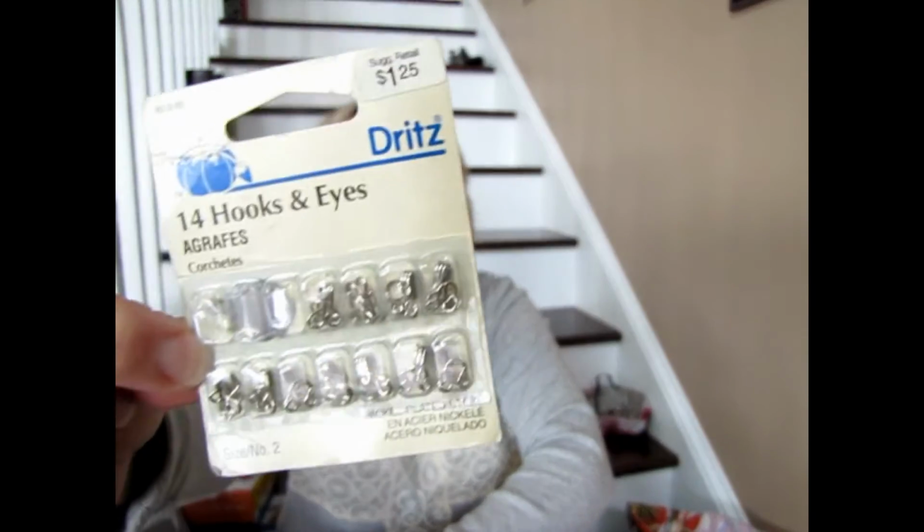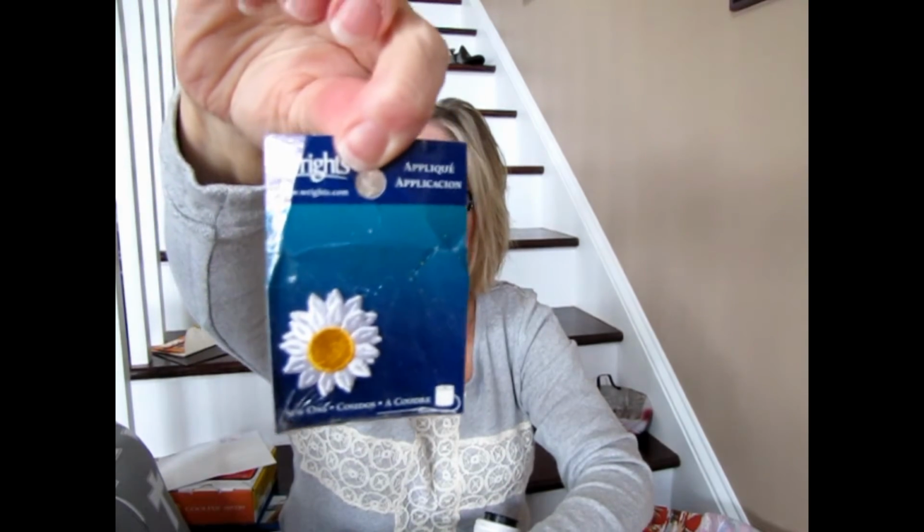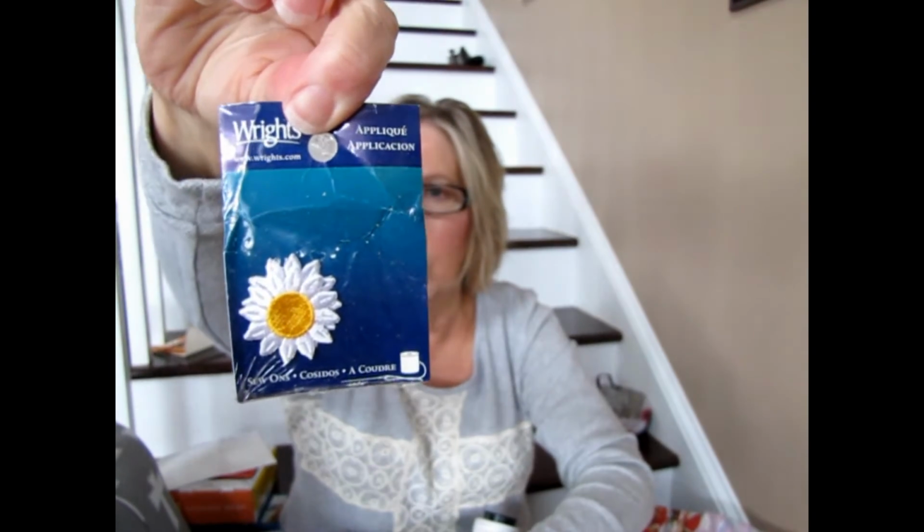Here are some hooks and eyes. I don't use those too often, but I could. Here is a package of daisy embroidery pieces, and Mike could use those. These are cool. I didn't know these were in here. These are hooks. Don't know how I can use those. Sorry, I don't know if you could see those, but I will certainly try.